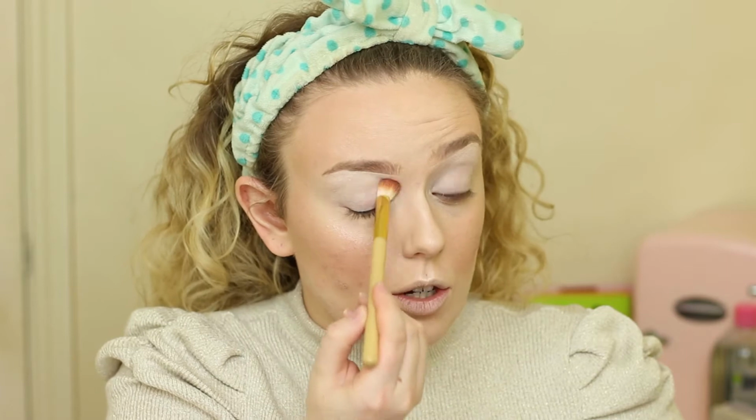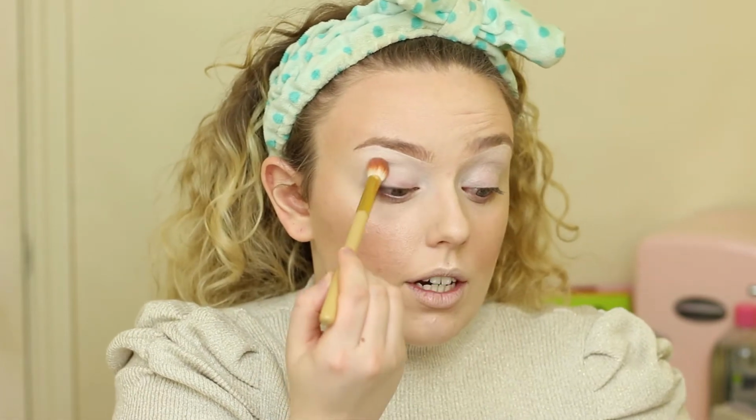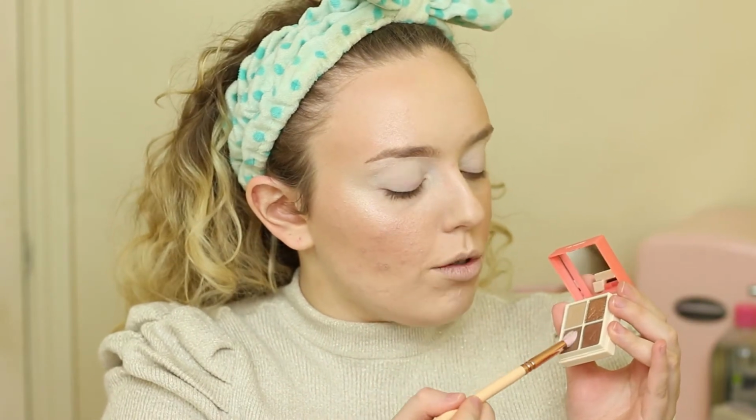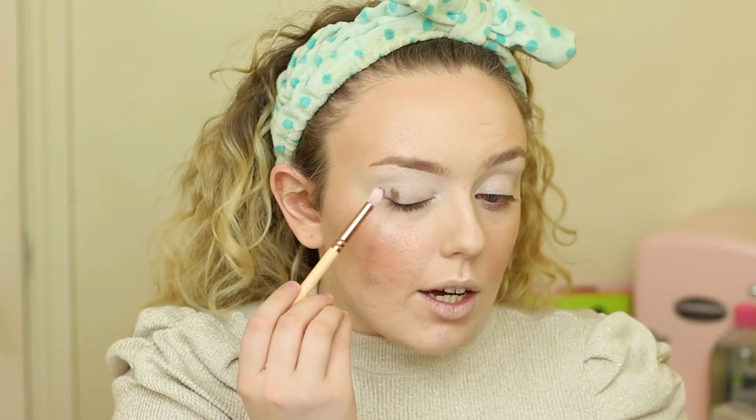You can see it now. It got there eventually, it was just a lot of building up. So I've primed my eyes with my P. Louise base, and it has just started creasing. So we're just gonna get rid of that. And then I think I'm gonna take a Zoeva 231, and I'm gonna go into my dark matte shade, which is number 3. I think that's picking up well.